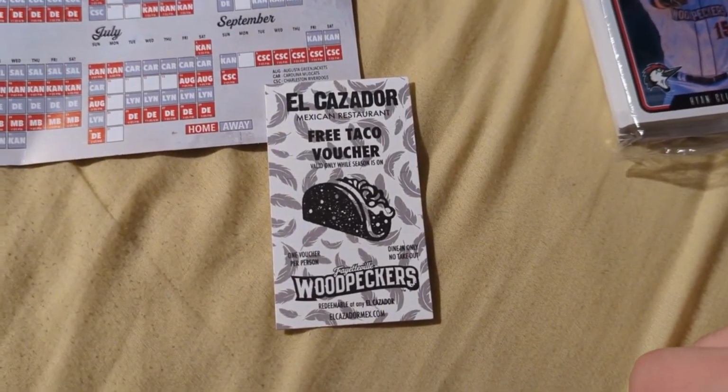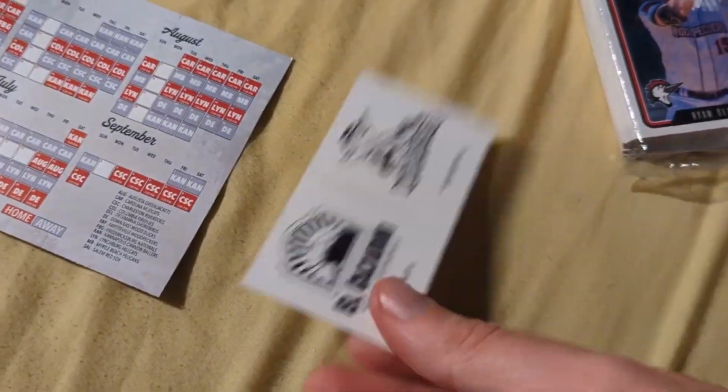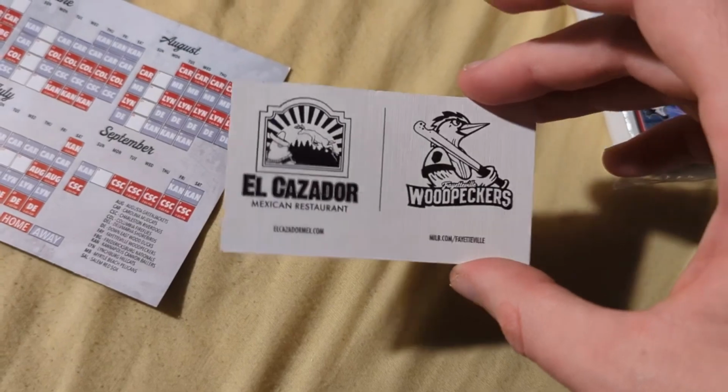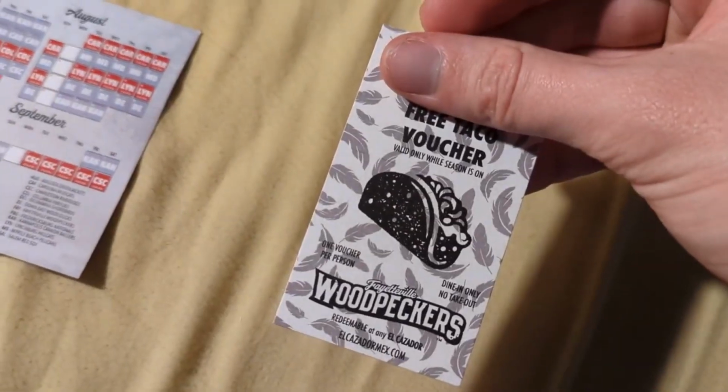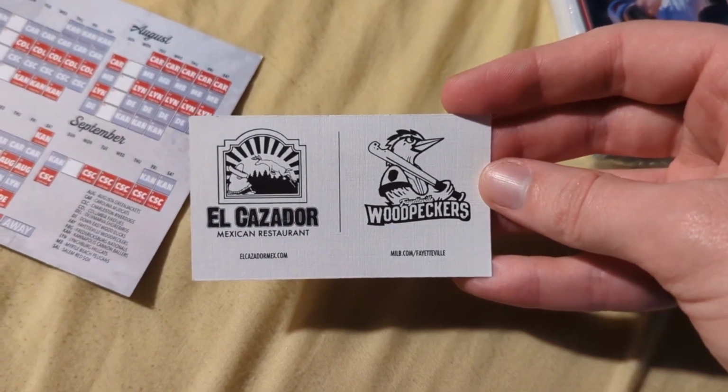El Cazador Mexican restaurant. I doubt this is good anymore because this was over a year ago. Actually, I didn't see an expiration date, so maybe it's still good. There's Fayetteville Woodpeckers and the Mexican restaurant logo.